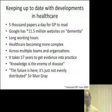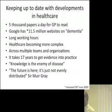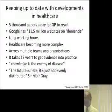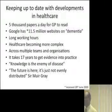But I want to finish with two thoughts. And the first is that knowledge is the enemy of disease. We're now in the knowledge age, and if we have knowledge, and if we can spread that knowledge, then that's how we're going to get rid of disease. It's not going to be a magic tablet. It's not going to be some magical little bit of programming on a computer. It's knowledge in its entirety.